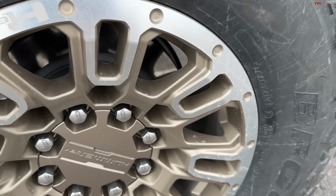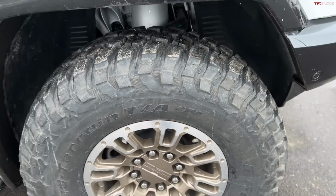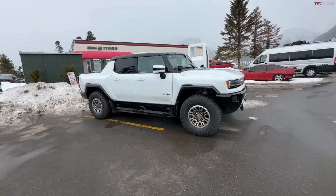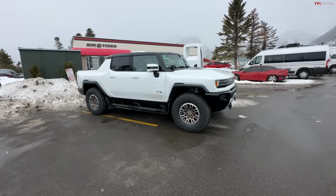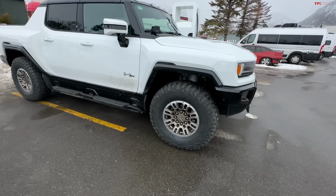The other good thing about this one is that it has a load rating of E, which is important when you've got a 9,000 pound truck. So in this video, we're going to do not a range test, because obviously what we want to know is how much does your range decrease when you up tire or you go with a bigger tire.